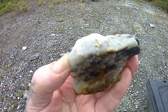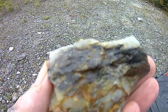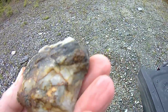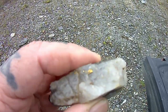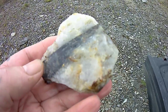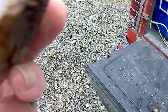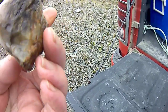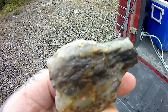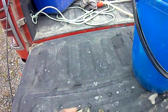That thing, it's just chock full. It's full of it. Beautiful piece. And another back here. That was my good specimen for the day. I might just hang on to that fella. There might be quite a bit inside of that too. We don't know.